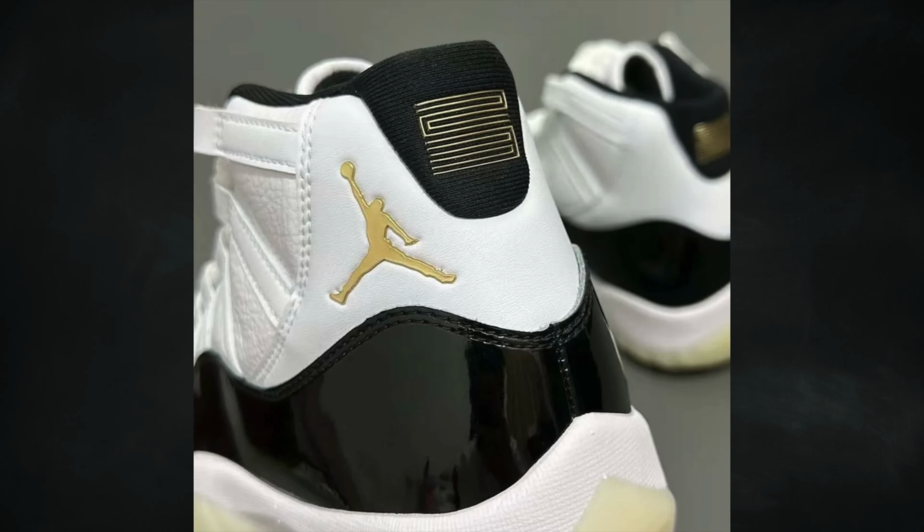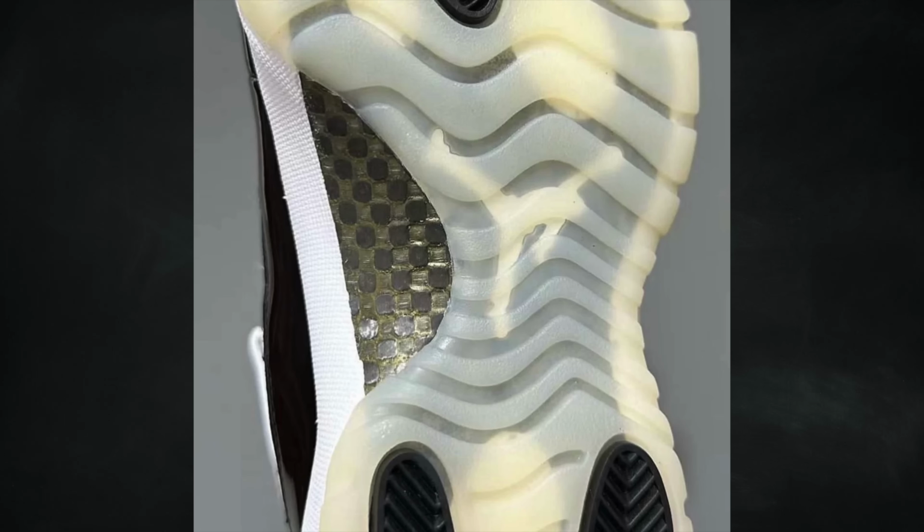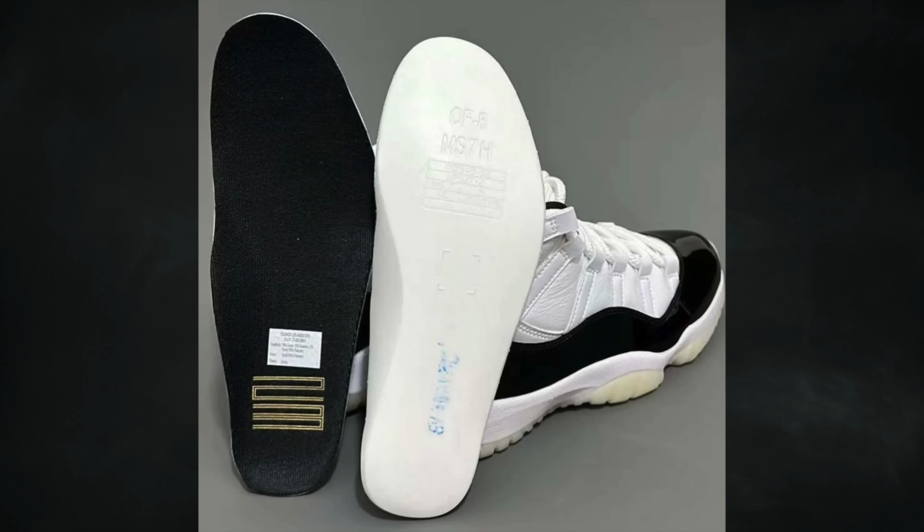And on to the release details. This pair is scheduled to release on December 9th in full family sizing. The retail price is expected to be $230. Initially it was $225, but now what I'm hearing is the retail price is going to go up $5. A lot of stuff is actually going to go up $5 to $10 starting later this year and well into 2024. So be on the lookout for that.